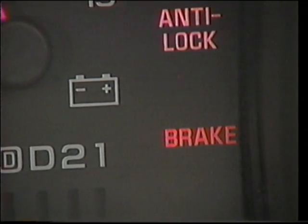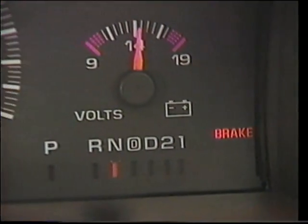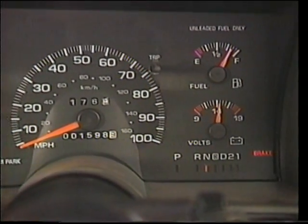If the red brake warning light doesn't go out after the bulb check, or illuminates during vehicle operation, bring your vehicle to a stop and have the entire brake system serviced immediately.